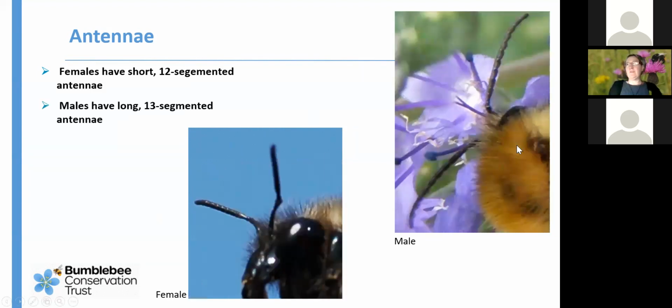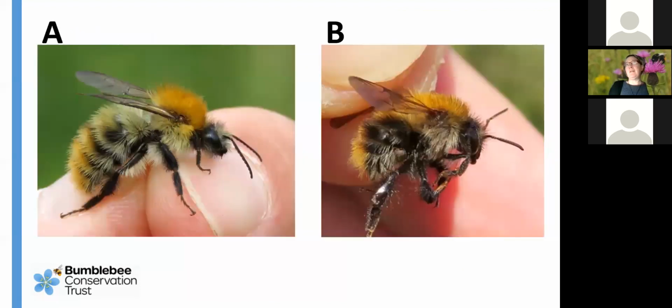I always found this feature quite hard to get my eye in. So would anyone like to put in the chat, if the females have shorter antennae and the males have longer, which one do you think? They're both the same species, these two. One's male, one's female. Anyone want to put a guess in the chat? If Risa or Anna could tell me if there's anything going in the chat, because I can't see it. Not at the moment, no. Okay, oh, there's 3 in. Here we go, yes. Let me read these out.